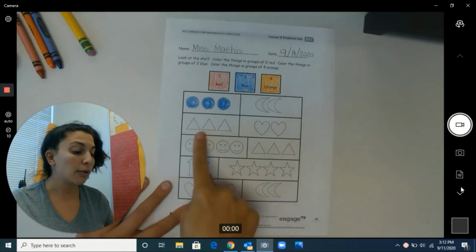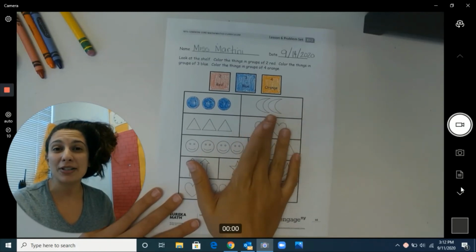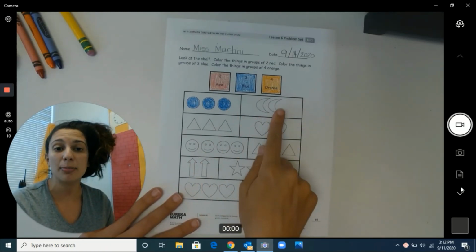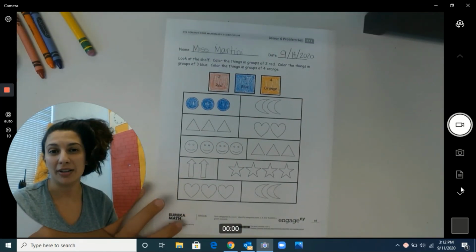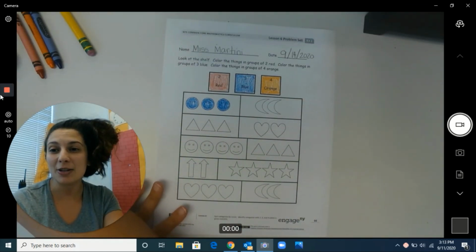All right, so now what you're going to do is you're going to do the rest of these by yourself. So you're going to count how many are in the box, find that number, and then color it in the right color. So get coloring, guys, and you got this.